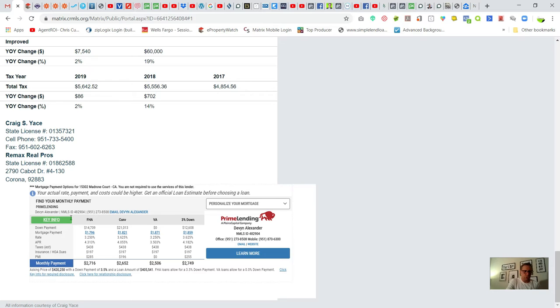So this shows lending information. I partner with the lender that I recommend, and she, I don't know if it's every day or every couple days, will update these rates. And so you could see if you were going to do an FHA loan with good credit, of course it's assuming good credit, then your rate is, at least today, 3.25. If you're going to go conventional, it's 3.625.